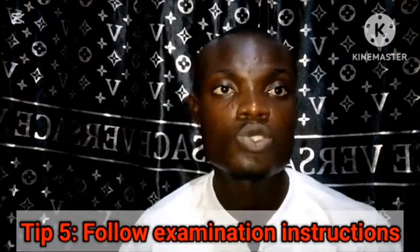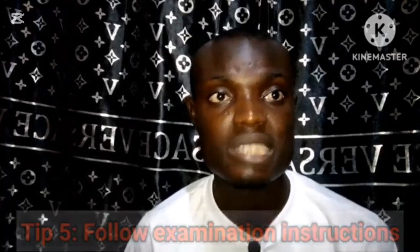So tip number 5 is following examination instructions. This is one of the keys to passing an examination. Different centers have different instructions. So centers require you to come to their venue with just your examination printout and a pencil.